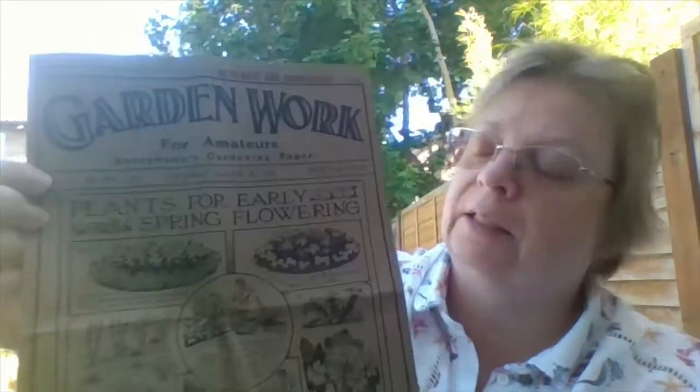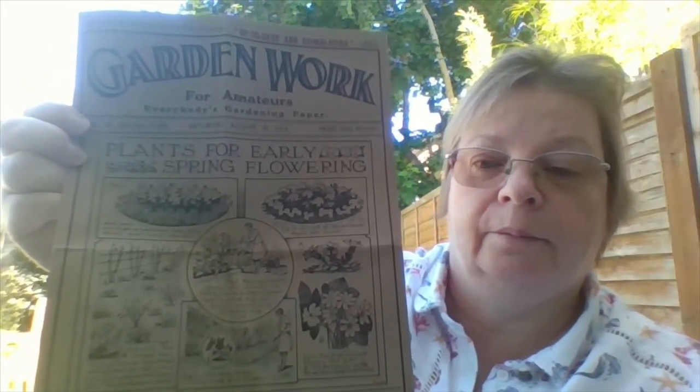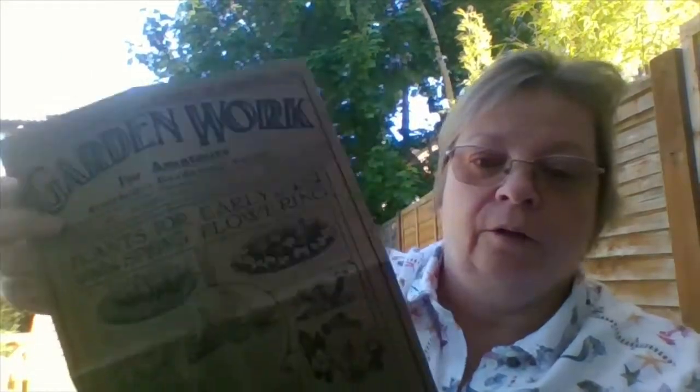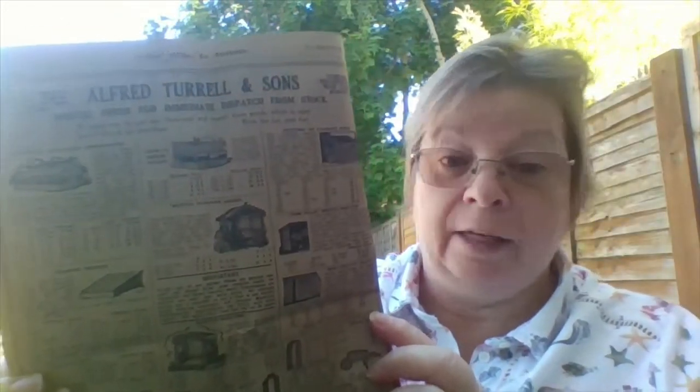And maybe you had a book like this, Garden Work for Amateurs. Again, filled with lots of adverts. On the front here, it tells us all about planting for early spring. Inside, lots of adverts. Maybe you had a shed in your garden. It would have been wooden. My shed today, it's green and it's metal. And every time it rains, you can hear it thundering down on the roof.